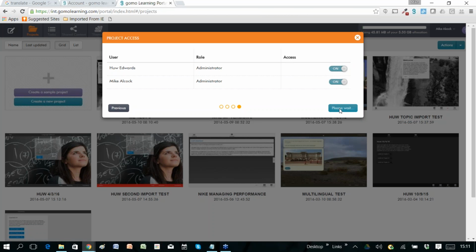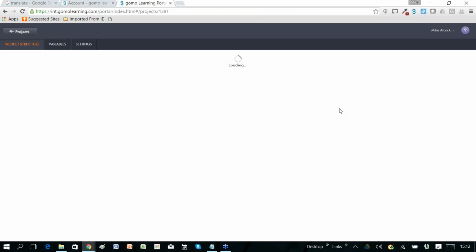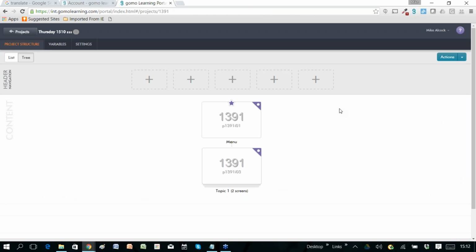And then finally I can choose who else can work on this project with me. And I'll invite Hugh, who's hopefully busy answering all your questions, to also work on this particular project. So because Gomo's in the cloud, we can collaborate and work together to build out your courses. As soon as this is built, it will be available to me and Hugh also to start working on this particular course. So there it is, it's online.